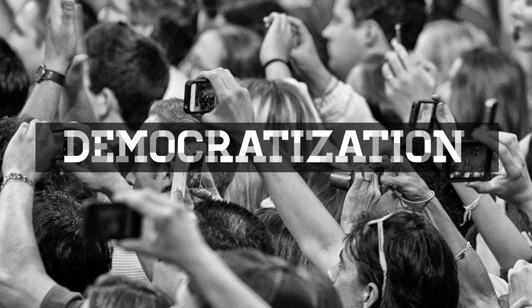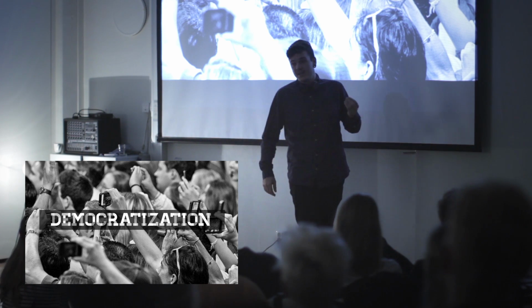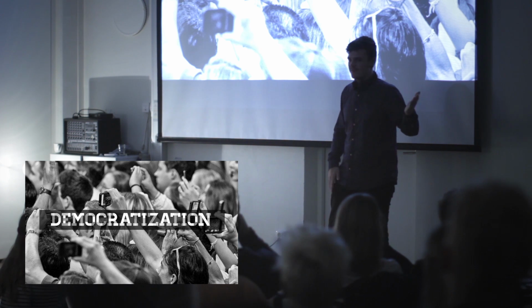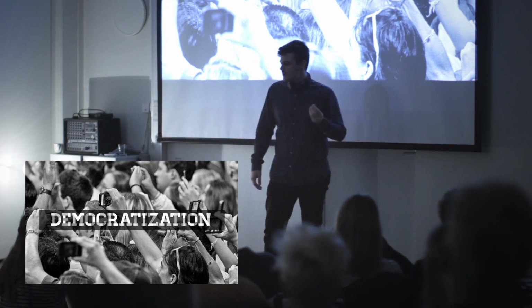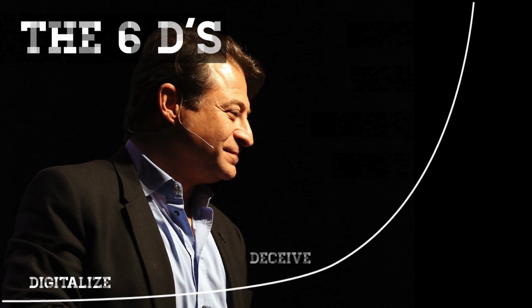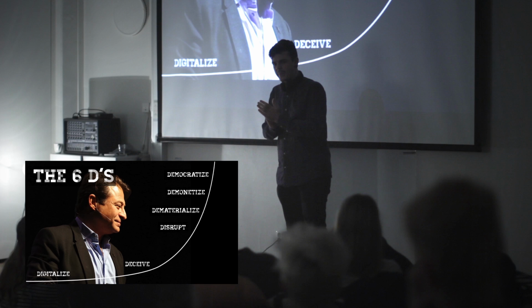It becomes democratized. No longer is it only the professional photographers that can use and look at their pictures, or the people that have access to a lab. I think everyone in this room has a digital camera in their phone right now. So that is the last step and the power of exponential. So what happened to the digital camera was that first it became digitalized. It deceived for a short while, then it disrupted, it dematerialized, demonetized, and then became democratized. And this happened over about 10 years.